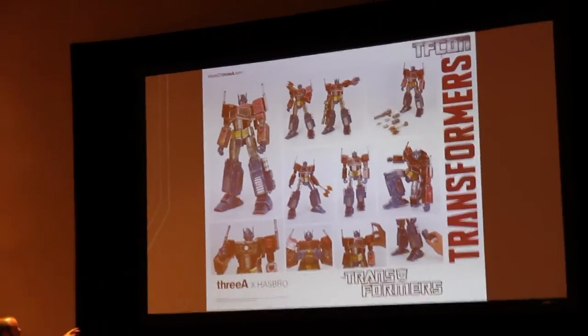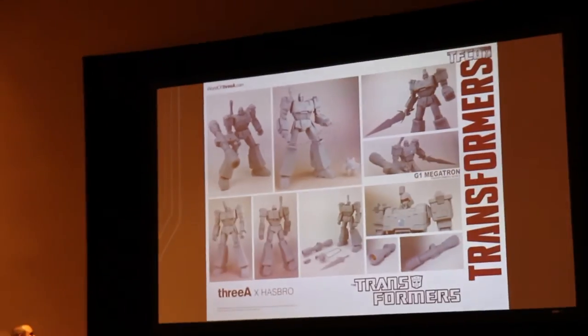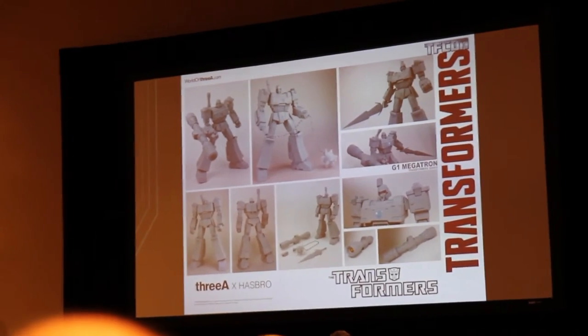Very detailed. I mean, you can see it again, the detail, it's just incredible. Their next big thing they're gonna do is Megatron. And again, it's gonna have crazy articulation, lots of accessories, light up eyes, chest piece. Again, if you ask them, they'll even turn on the lights in the showroom for you.